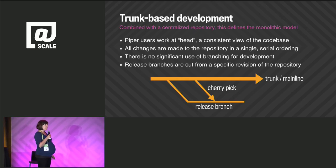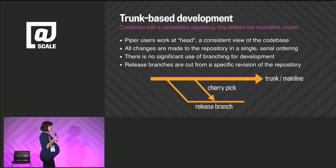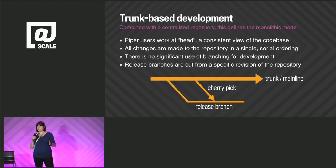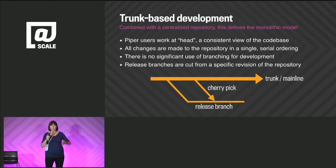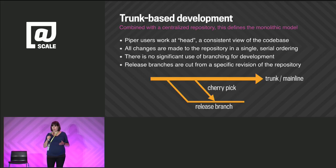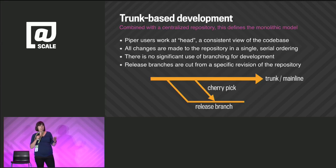So at Google, we do what's called trunk-based development. And I should note that it's the combination of trunk-based development with a centralized repository that really defines the monolithic model of source code management. So what trunk-based development means for us is that typically Piper users all work from head, or a single copy of the most recent version of the codebase. When developers commit to Piper, their changes are immediately visible and usable by other engineers.